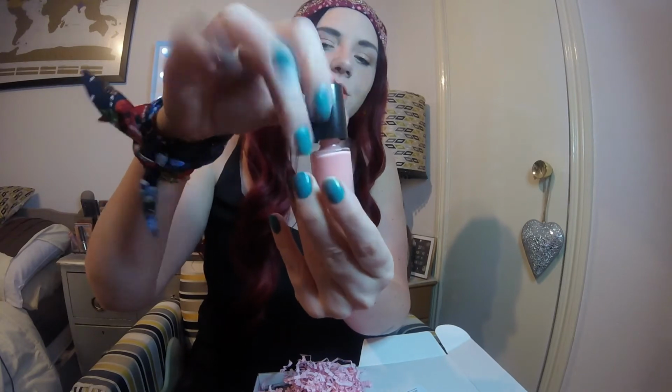It's got the big brush. It's nice to include a nail polish to kind of go with the look. I think personally I would have preferred if they had included something else for the face and just kept it all to the face. But everyone, each to their own. People are going to like the nail polish.